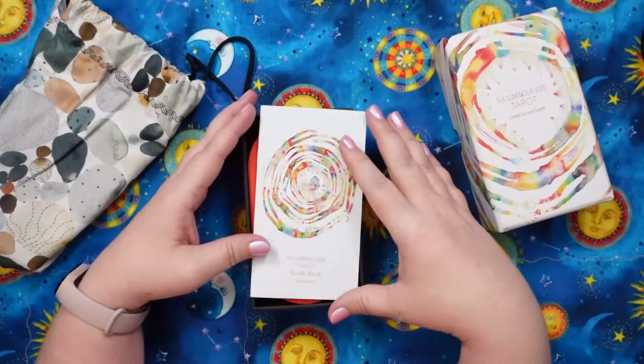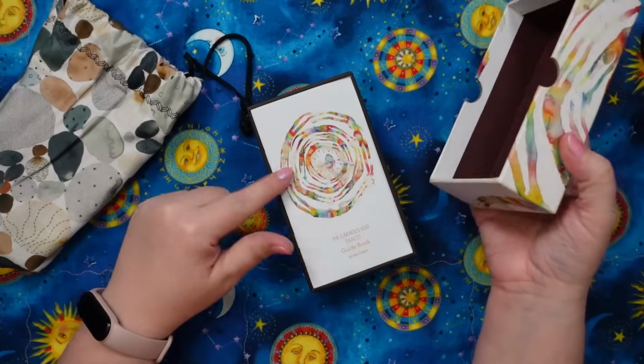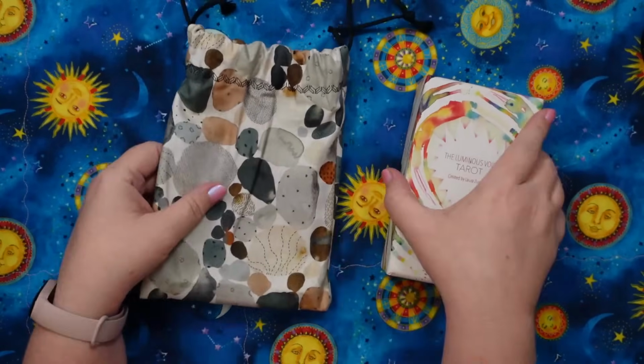Anyway, the Luminous Void Tarot Guidebook. I don't know why I said guidebook. It's because I was reading it. The Luminous Void Tarot is just beautiful. It's very safe. I like this bag for it, even though the colors don't match.